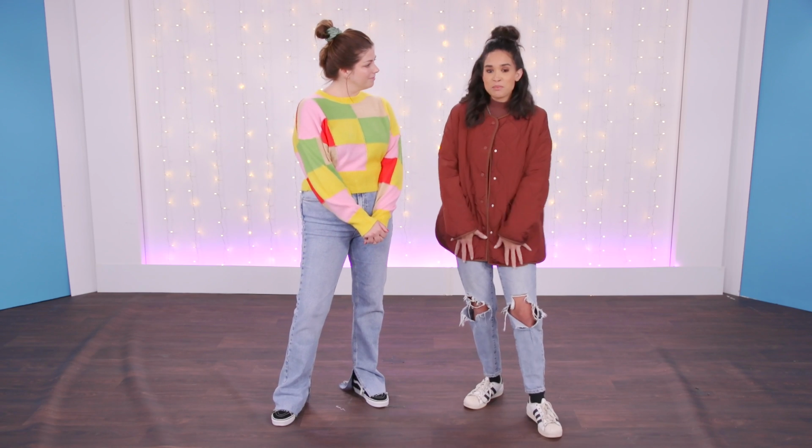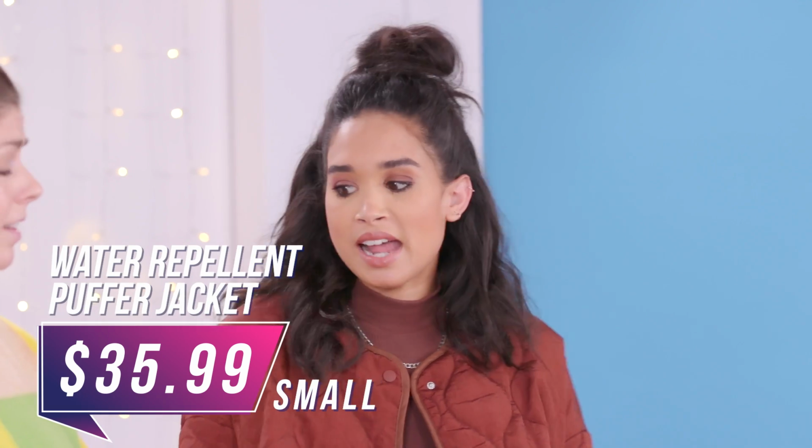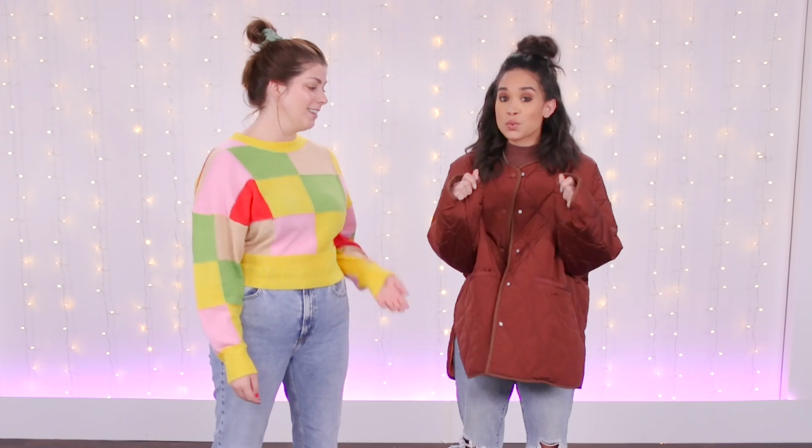So this is a brown quilted jacket. It was originally $70, but it's actually on sale as of us filming this, so don't hold it against us if it's not on sale anymore, but hopefully it will be. It's now $35.99, which is $10 cheaper than your sweater. That's a really good sale price. It is a really good sale price.